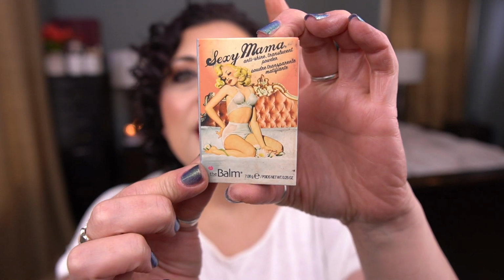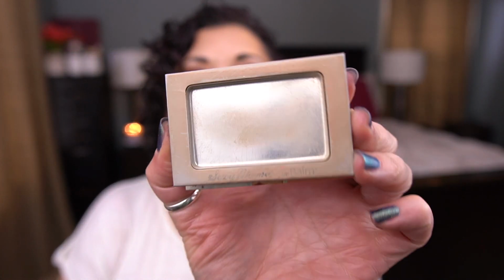Anyway, it's done. Yay. I have one powder from theBalm. I have the Sexy Mama Anti-Shine Translucent Powder. I have had this forever, and I'm so glad it's done. Yay, I finished a pressed powder. This makes me so happy to get this out of my collection.